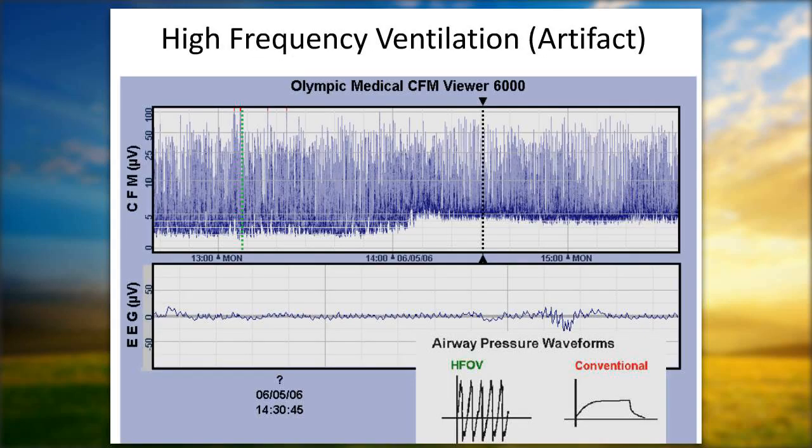The other artifact that we see quite a bit is high frequency. When we just have one channel of aEEG, we may not really be able to appreciate where the artifact is coming from. You can see here where we've got this lower margin that just shifts up right around 1410. This is a baby who either changed position or was changed from conventional to high frequency ventilation. And for sure we see this kind of uprising.